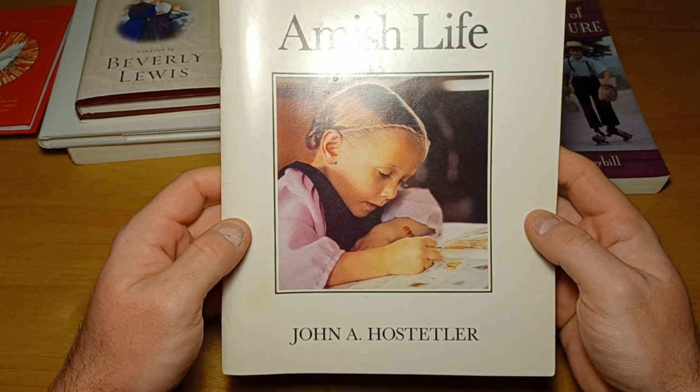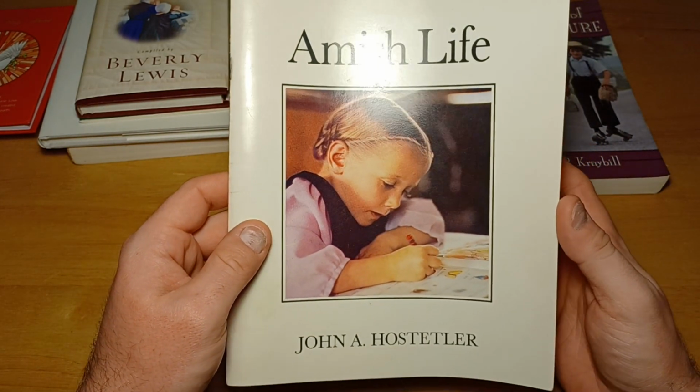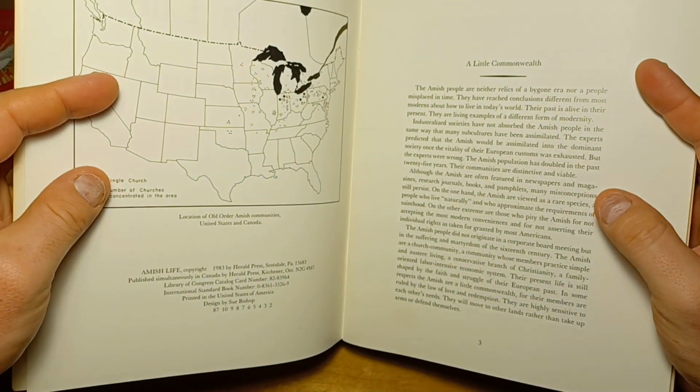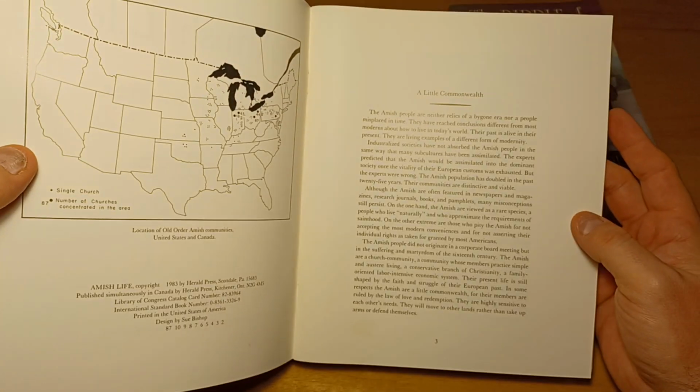Amish Life by John A. Hostetler. This I already read. It was a very quick read. There's a lot of photos, so it's not a very long book at all. But yeah, I found it interesting. I found some useful bits in here.